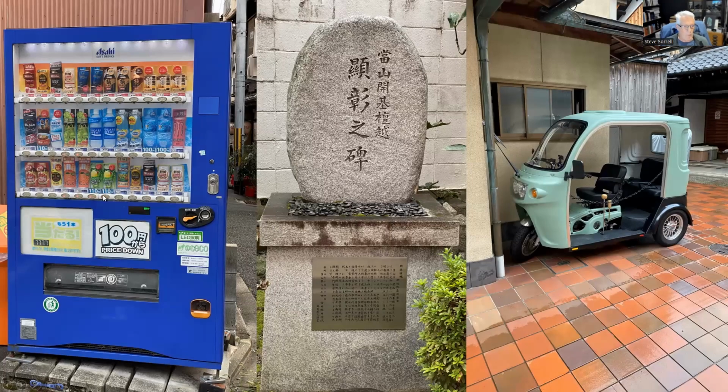We have lots of vending machines dotted around, drinks or food or whatever. Again, this was in one of the temples, and in one alley, I found this little tuk-tuk, which was a bit of a surprise. It's the sort of thing you'd normally expect to see in some of the other Southeast Asian countries, but not necessarily in Japan. Didn't actually see any others, just this one.